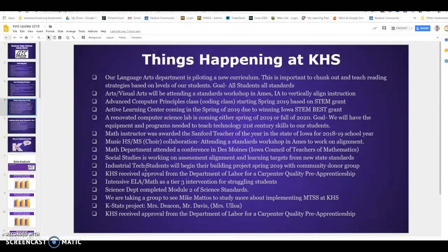Industrial tech students. We also just had labor, and speaking of industrial tech, our carpentry is now a quality pre-apprenticeship program here. We're the only one in the area to have that. I know up north they do, but it's quite an accomplishment to be part of that. You'll see some other projects here and some things that we're doing.